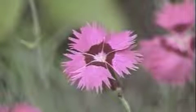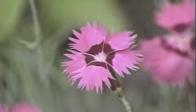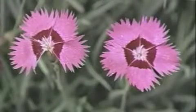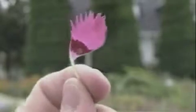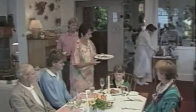Dianthus flowers are all edible. Probably the prime edible of the Dianthus flowers is the clove pink. This has a very clove-like flavor, but more importantly, when we're looking at this particular Dianthus, you will notice that the flower petals are extremely beautiful for decorative purposes, whether it be for desserts around a plate or on a salad. More than anything else, we use our flowers here for decorative purposes on desserts and main courses.